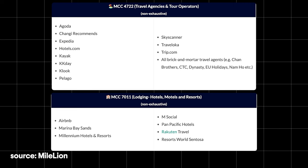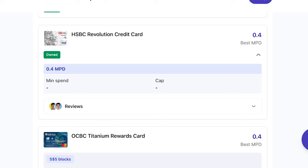Besides that, this card is also good for online shopping, ride-hailing, and air tickets. However, because it has removed 2 travel-related MCCs, you will now no longer earn points for travel-related agencies as well as hotel bookings on some sites. So if you aren't sure which merchants qualify for 4 miles per dollar, you can either check via Heymax or just avoid using this card for travel-related categories altogether, just to be safe.